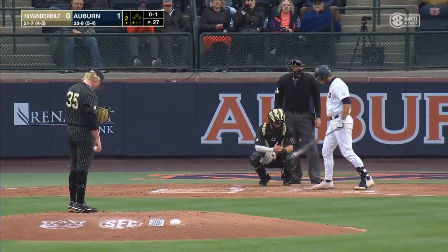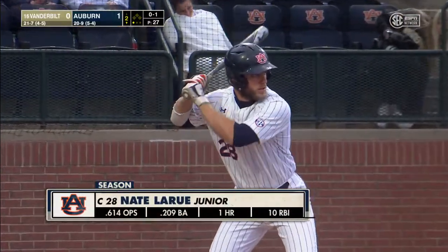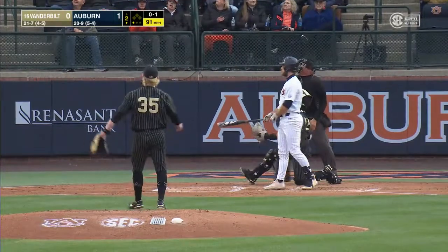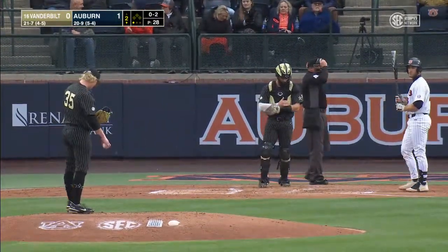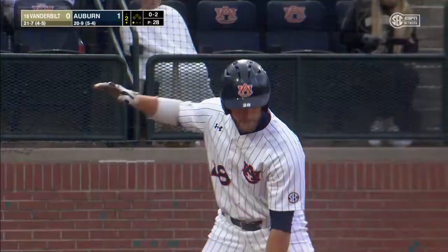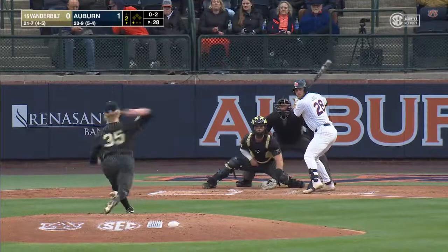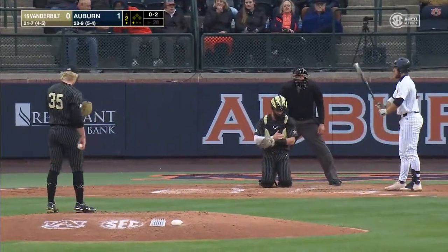Gets Nate LaRue on a first pitch strike. Well, and the thing is, look, you don't want to give up a home run, but, hey, it's solo. It's 1 run. A long way to go. And like I said, it takes a little bit of the wind out of your sails. How are you going to bounce back? This is the SEC, man. It's Friday night. You're going to get hit in the mouth every once in a while. You just got to bounce back.